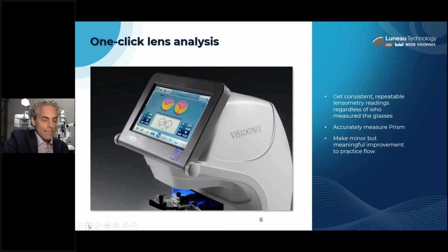This is another one of the things that when patients see it, it is a huge wow factor, because the lenses move, right? It analyzes one lens, then it moves over to the other lens, it analyzes that, and all of a sudden it pops up on the screen, and patients are wowed by this every day. So this is really the wow factor of what patients see.